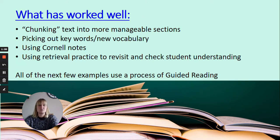So what has worked well with guided reading? Chunking the text into more manageable sections, so pupils aren't faced with a whole page of words, which can often be quite daunting for them. Encouraging them and also picking out keywords and new vocabulary for them before they start, so words that you might feel they would be unsure about, highlighting those words, getting the idea that actually it's not an issue to be unsure about words, and we all still look up new words today as well. Using the Cornell Notes system, which a lot of this is based on, and also using retrieval practice to check student understanding. How well have they engaged with the text?